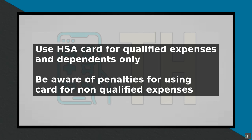Another key concept to understand is that HSA funds roll over from year to year, so you do not have to worry about losing your money if you do not use it all in one year. This makes HSAs a great long-term savings tool for medical expenses.